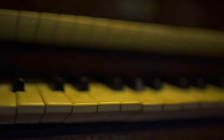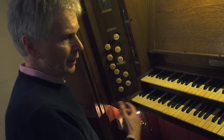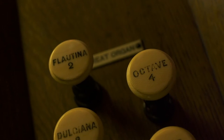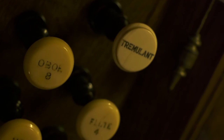58 notes, that means there have to be 58 individual pipes to create that sound. And that's called a rank of pipes. Now this great organ actually has six ranks of pipe. And the reason that there are further ranks of pipe is because each rank has a different musical tone or musical quality or colour associated with the way that the pipes are constructed. So when I press that note, six pipes are sounding.